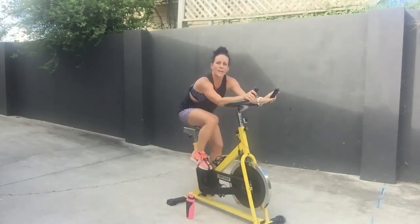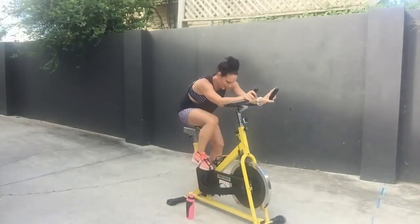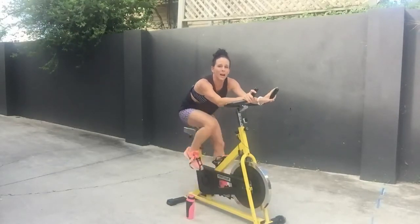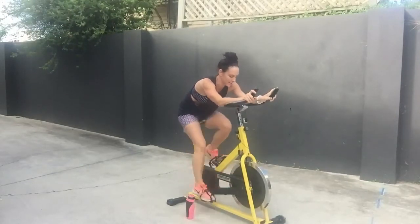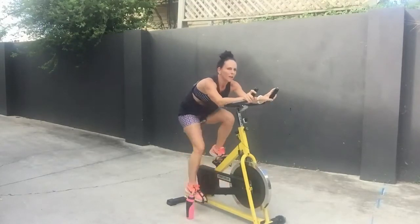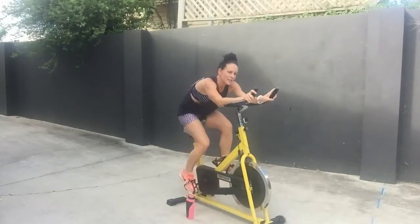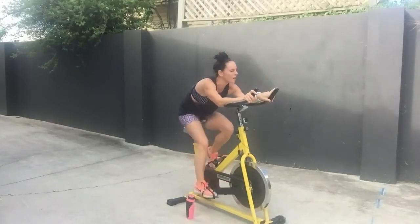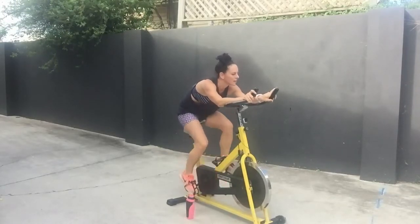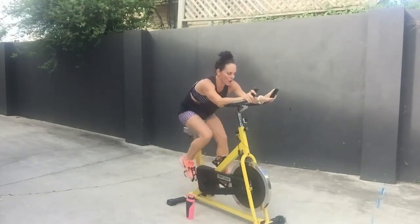All right, so that's 1 minute in. So just keep adding a little bit more resistance, or just cycle a little bit faster. All right, 50 seconds to go, and then we're into the holding phase. So think about increasing your intensity now. All right, we've got 30 seconds to go, and we're into the holding.